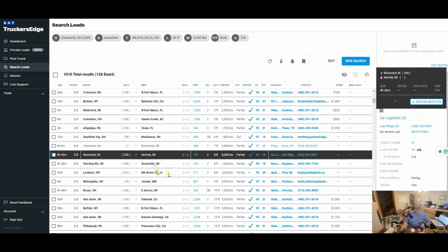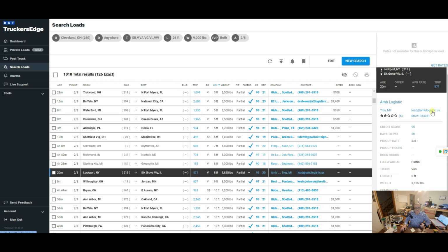3,600 pounds, 8 feet. This is another semi. They have an email. Don't be afraid to email them. Email them and tell them, hey, I have this. This is my truck dimensions. I'm looking for this load. Could I fit this in a box truck? And they'll tell you either yes or no, and they're always nice about it. I mean, they're always going to be polite.